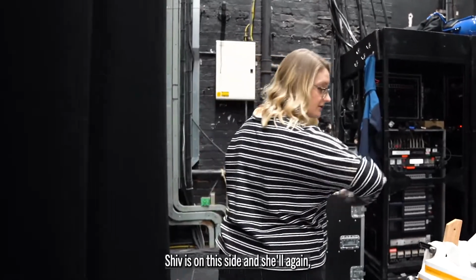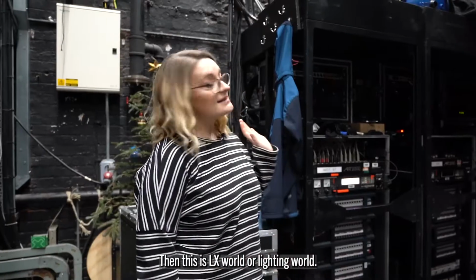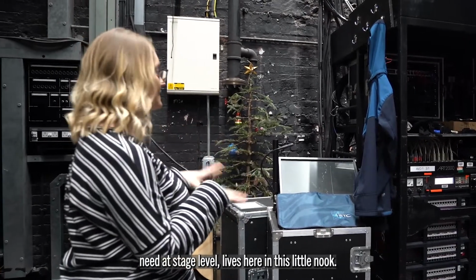Shiv is on this side and she'll again make sure that all of this is wonderful and beautiful for the dancers. Then this is LX World, or Lighting World. So everything that the lighting team need at stage level lives here in this little nook.